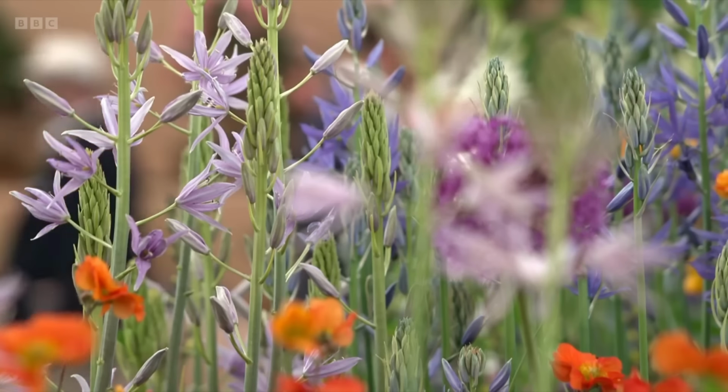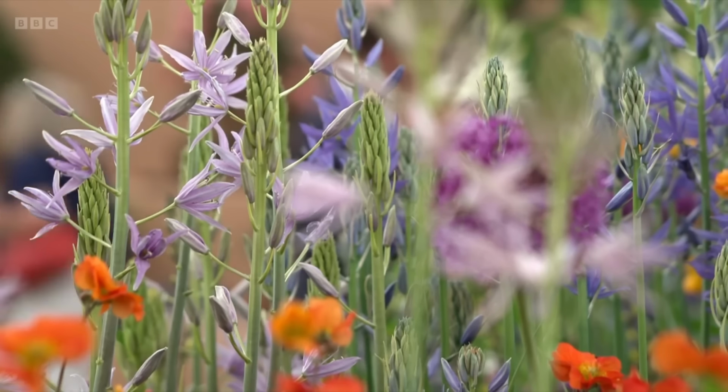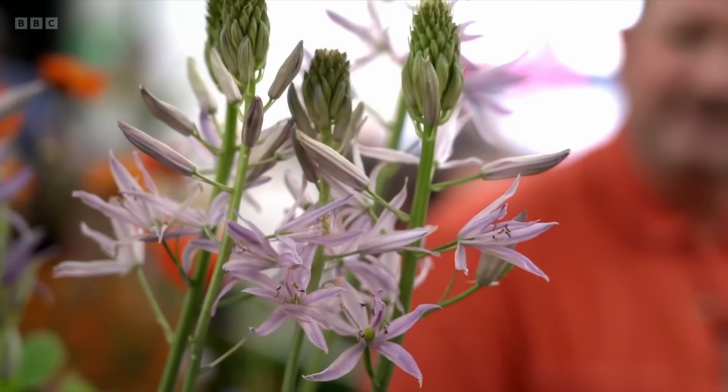Camassias are extremely hardy plants. You can grow them in your borders or even in pots and containers, making them perfect for any gardener.